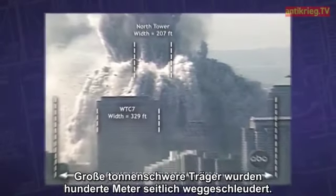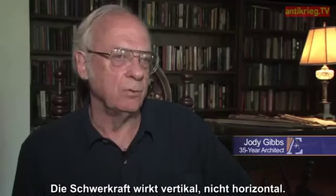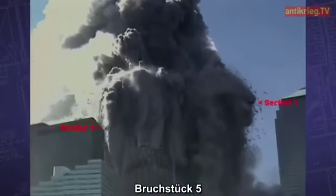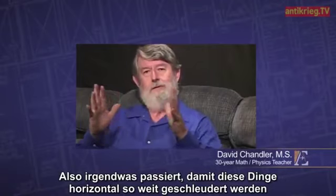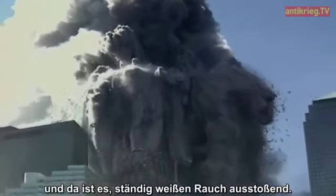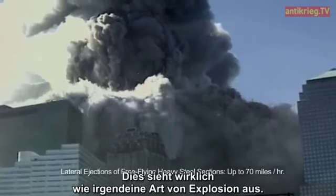What does all this tell us about the forces and energies involved in the destruction? Large multi-ton beams were hurled hundreds of yards laterally. Gravity works vertically, not laterally. So something's happening to throw these things horizontally at those kinds of speeds. And here it is trailing white smoke the whole time. It really is indicative of some kind of explosion.